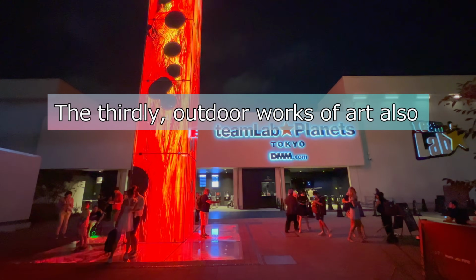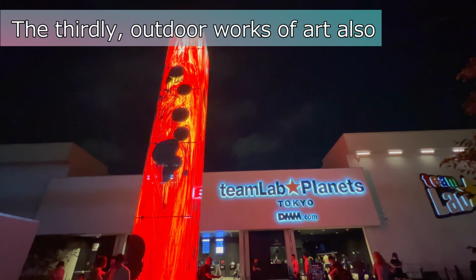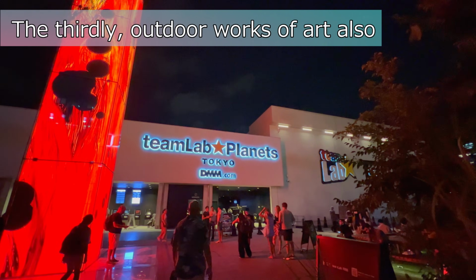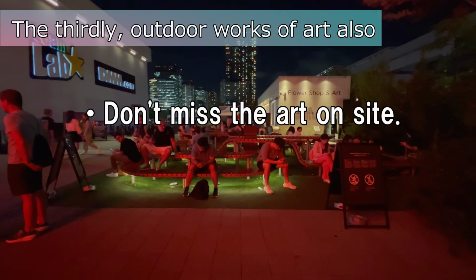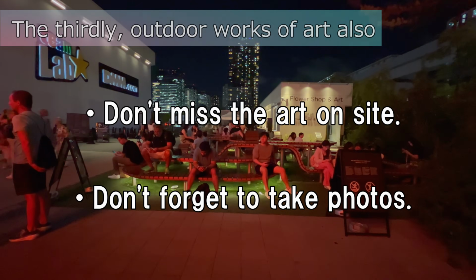Thirdly, outdoor works of art also. There are several works of art on display on the premises. There are things you can see and touch, and things that look great in photos, so let's look for them. Don't miss the art on site. Don't forget to take photos.